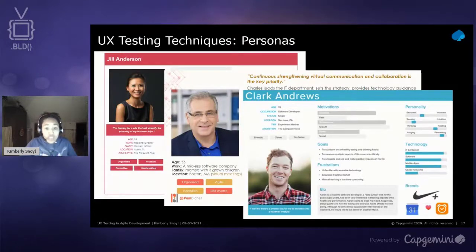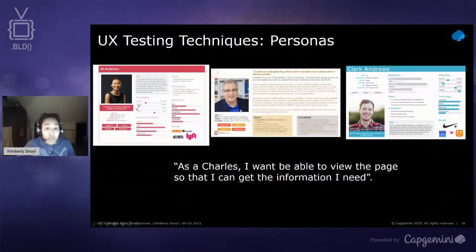And the first time I gave this presentation, someone from the audience came with a very good solution to this: use your personas in your user stories. So for example, you have Charles here, he's 55, and for example, he has to zoom in a lot. Because he can't see very well, as Charles, I want to be able to view the page, blah, blah, blah.